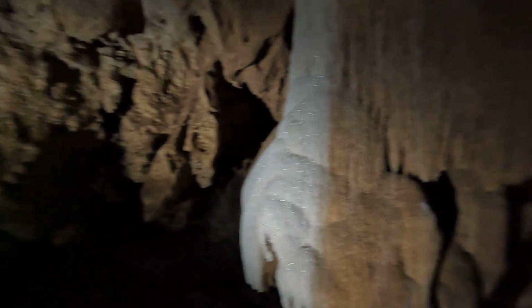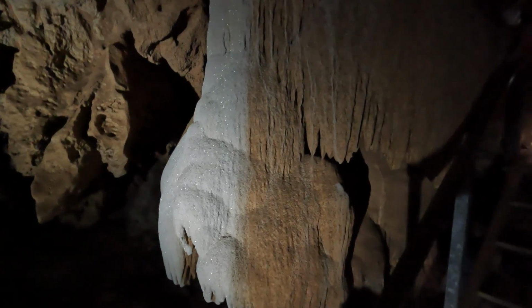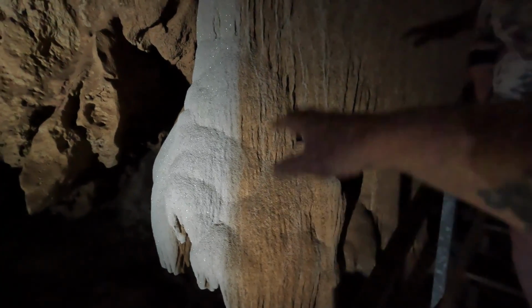Right. I do like this formation. The really little microbats. You all baby? Yep. Oh, wow. The crystal in there. That's cool.